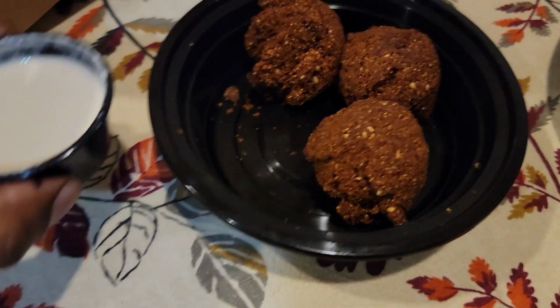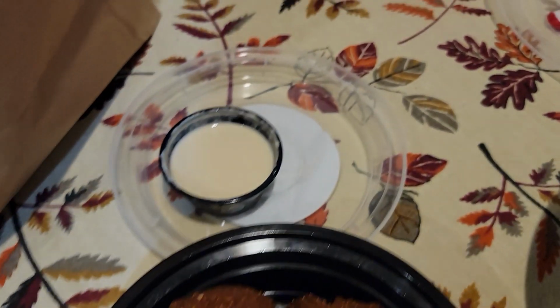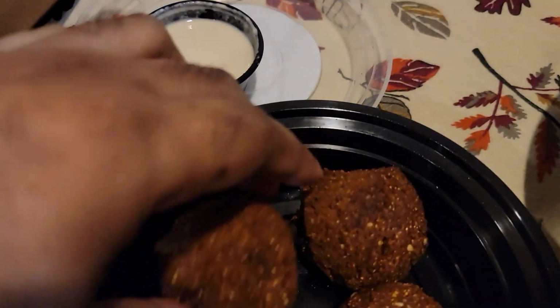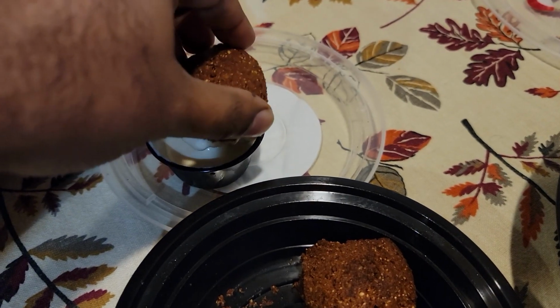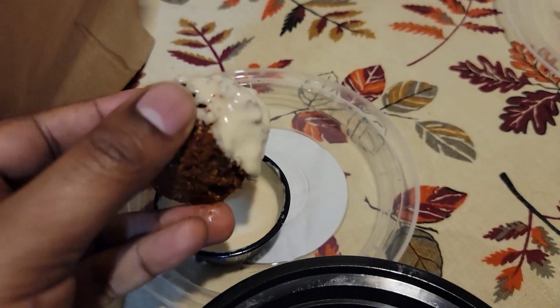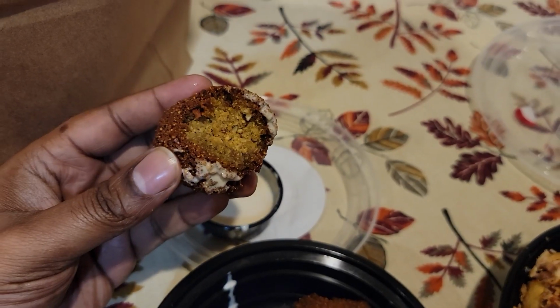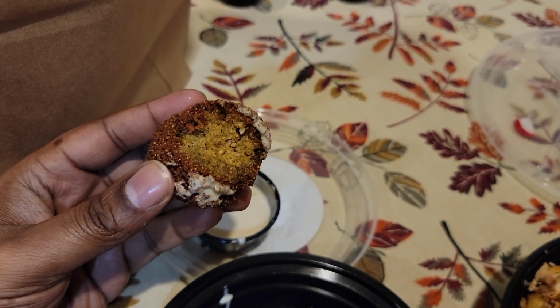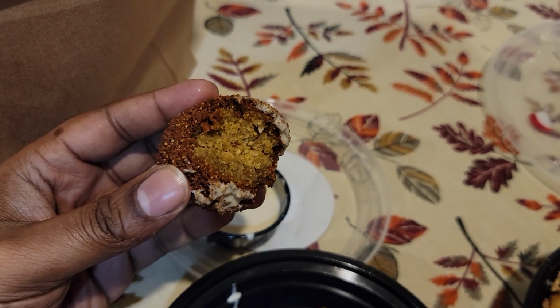Last but not least, let's try one of these falafel. Now, this came in the container, so I know what's the right sauce to go for the falafel. So, we'll just hit. Very good. I love the falafel. And the sauce definitely goes with it.